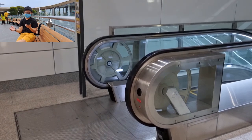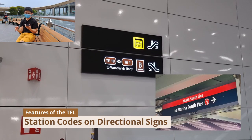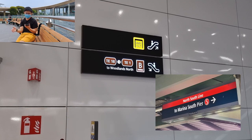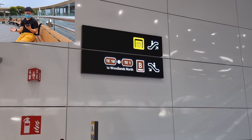Oh, and also, here's another interesting design feature for the signs. Notice that the direction signs now show the station codes instead of the usual numbered terminus numbers, which nobody seems to use. I think this is a really good design feature because if you know the station code of the station you want to go to, for example, Caldecott Station, which has a station code of TE9, you can look at the sign and go, this direction goes from TE18 to TE1, and TE9 is in this range, so this is the direction I need to go. So a really useful feature, and a great job to the designers who thought of this idea. Although I do feel it would be better if the text showing the terminals was bigger.